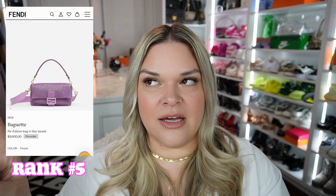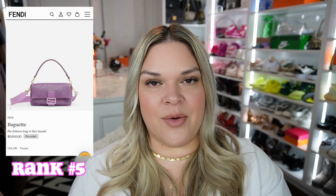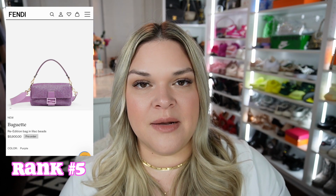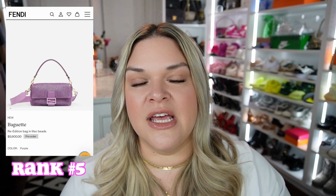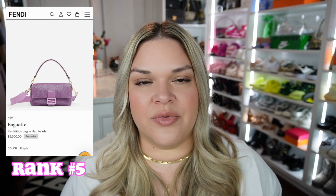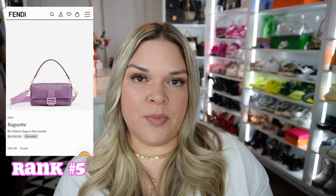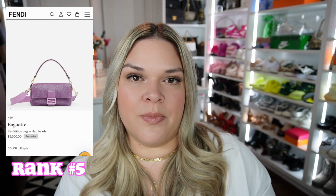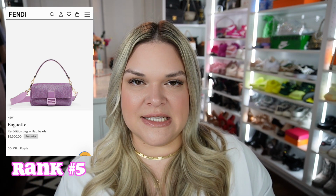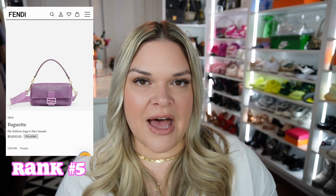All right, now we're going into the top 5. Number 5. This is where it was getting tough. I think number 5, I would put the fully beaded lilac one. We talked about the black one. I really like this lilac color. It's really pretty. Again, the original beaded bags are from the Fall 97 collection. It's one of the first bags Carrie wore on Sex and the City. So for that historical reason, I really like this bag. Between the purple and the black, I really like this shade of purple. And in the black, you can't really see the detail of the beads, but in the purple, it stands out a little more.